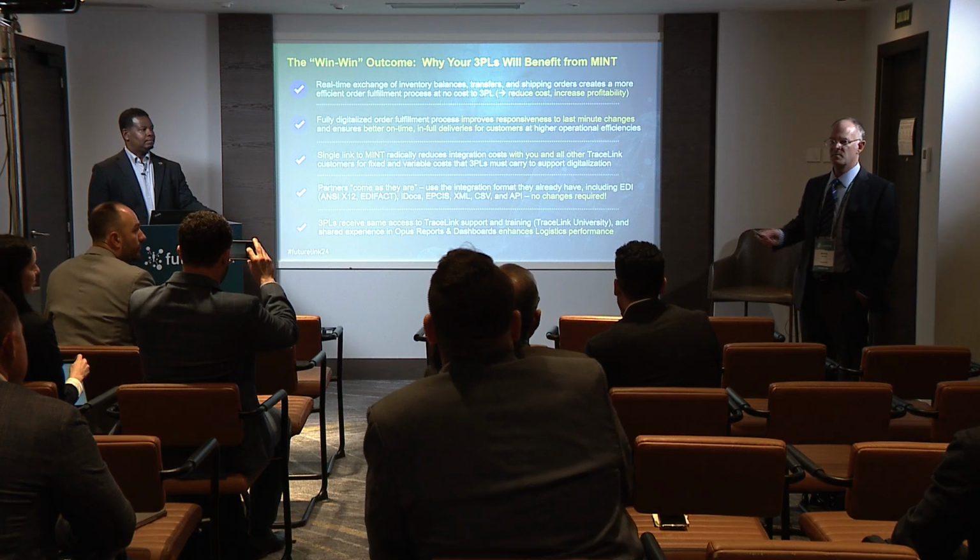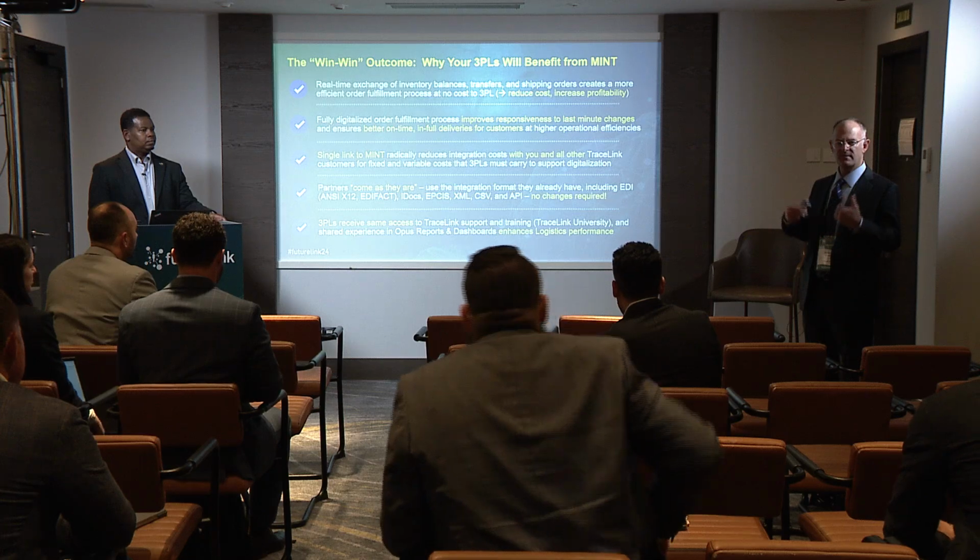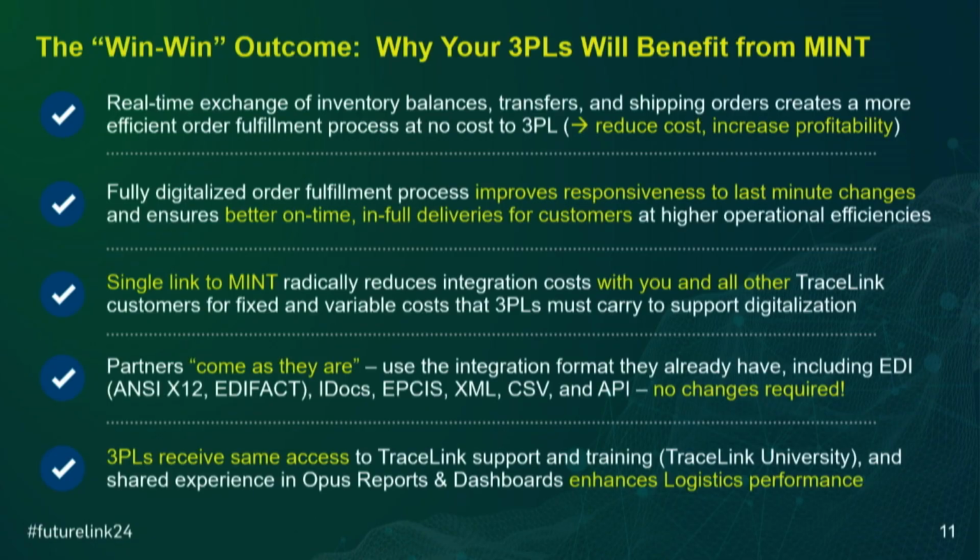So we've already covered most of this, but it is important to think about it from the 3PL's perspective. So if you're a manufacturer, if you represent a manufacturer, and you're thinking of working with Mint, utilizing Mint to help better collaborate with your logistics service provider, it's thinking about the logistics service provider and how they're going to benefit from Mint. It's about providing a higher quality of service to their customer, the drug manufacturer, and to the ultimate customer, their customer's customer, the patient, the pharmacy, the hospital, the clinic. So it's inventory visibility, you're reducing costs, you're increasing internal efficiencies.